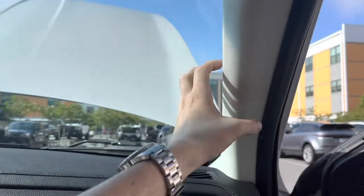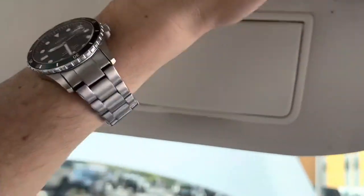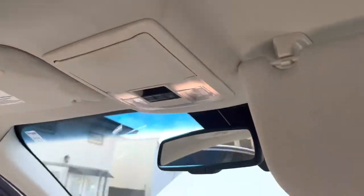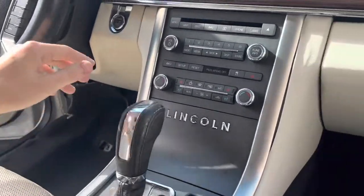First, I do have a new motor. I'm gonna be replacing that in another video for the sunroof. But yeah, none of this is actually wet. I shoved the towel up here. This towel is completely dry, but still the floorboards are completely wet.